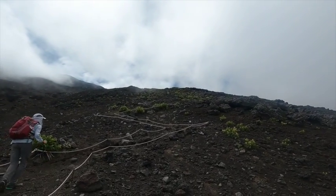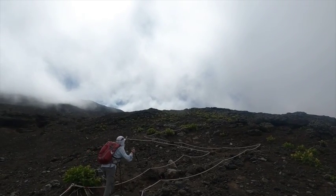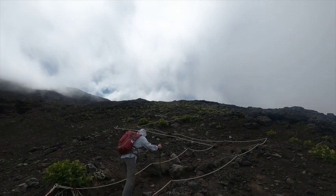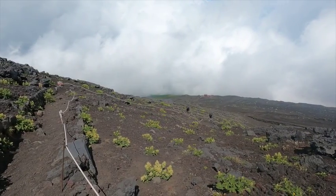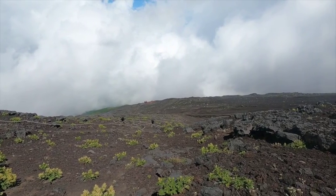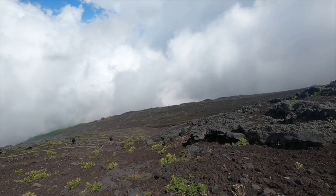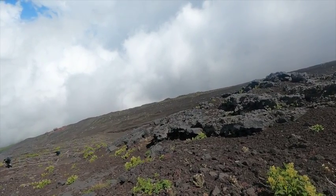Came around the corner and realized how many damn switchbacks there are up to that next hut. Look at the white rope all the way up. So we just came up all these switchbacks. See people all over here, but it's not as busy as you would expect it to be.